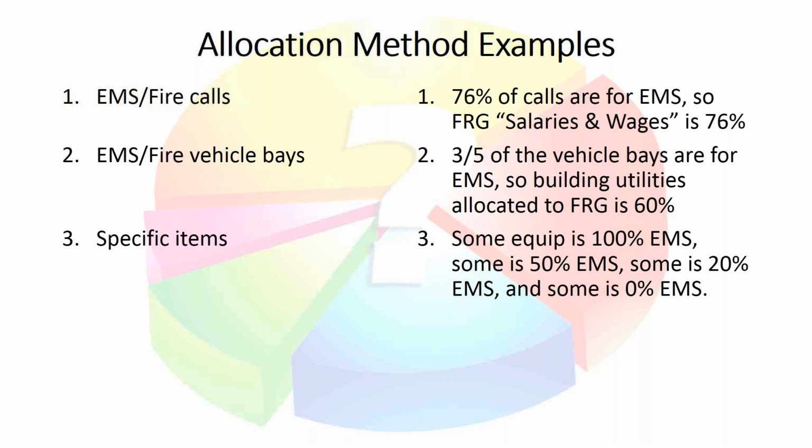Specific items. This is an example from depreciation, but it could be applied to others. In this case, some equipment is 100% EMS, some is 50, some is 20, some is 0% EMS. And you would just go through each item, give it an allocation, and then multiply that to each item.